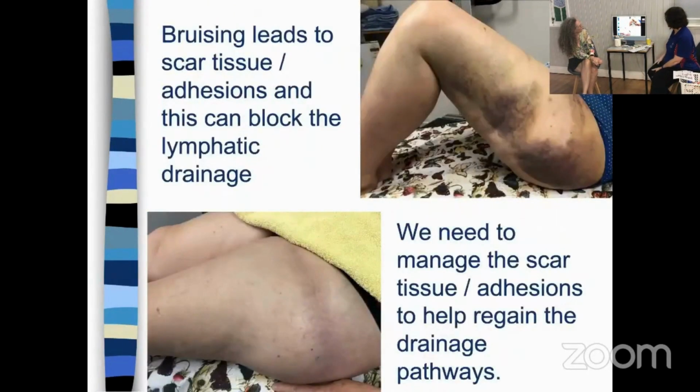All right, this one is someone I have permission to share their slide, particularly because their story is quite unique. This is amazing bruising from a motor vehicle accident. Bruising leads to scar tissue and adhesions, and this can block the lymphatic drainage. So what we need to do is manage the scar tissue and the adhesions to help regain those drainage pathways.